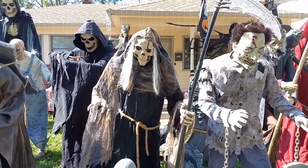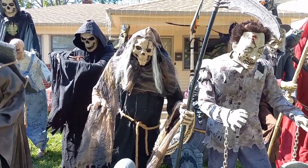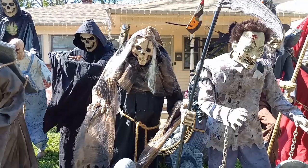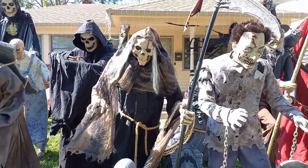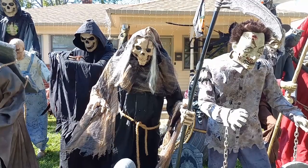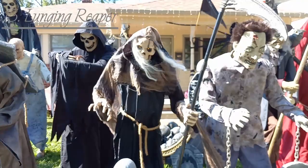Next up, we have the Lunging Reaper from Morris Costumes. I got this guy back in 2022 off of Walmart for only $100 and something, or actually $100 exact. So it was a good purchase, and here he is.